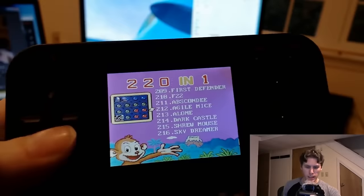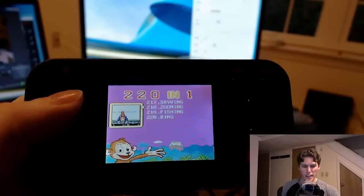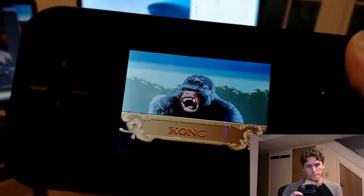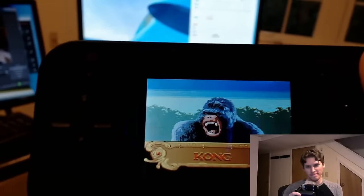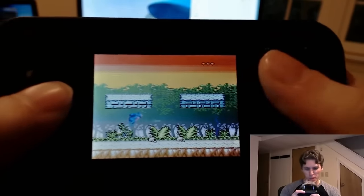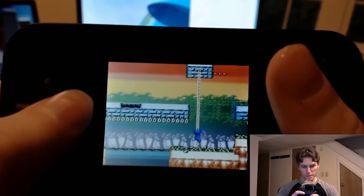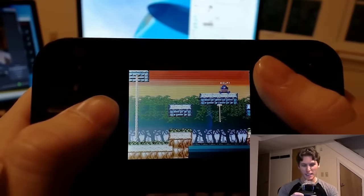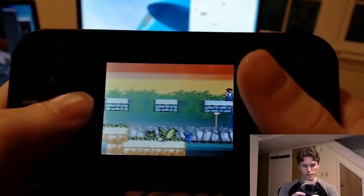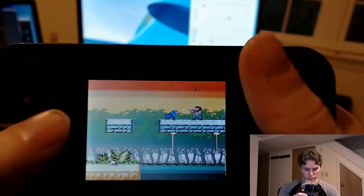All right, here we go. Agile Mice, Alone, Dark Castle, Shrew Mouse, Sky Dreamer, Fishing, Zooming. Skywing and King. And we're gonna play King. It's the last game on the list. Oh, it's King Kong. Why is King Kong throwing snowballs? We're good? Pretty fun so far, guys! And why am I looking at chat? I saved that, Kong. Look at him! Who is this guy? He's got a gun!